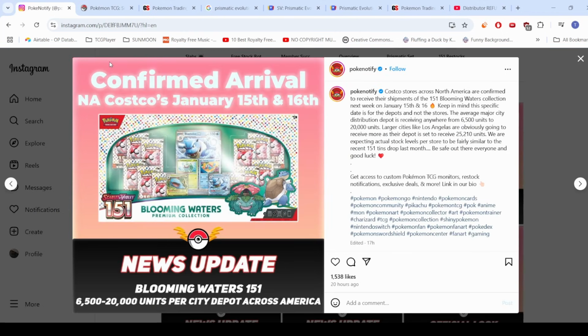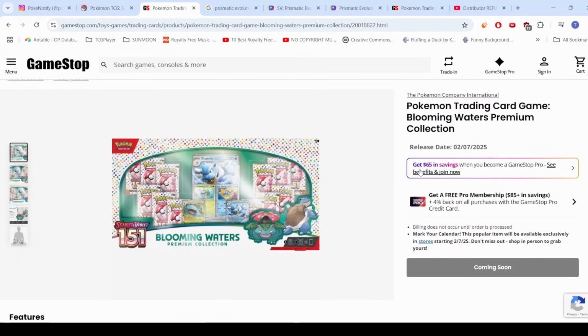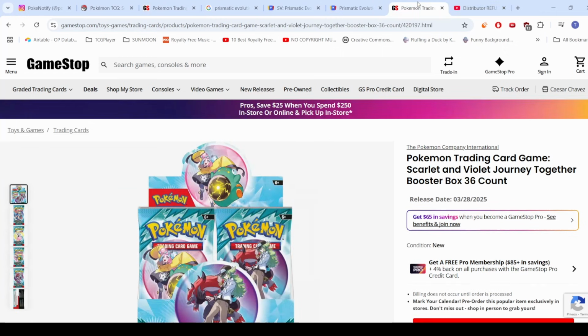All right, so I talked about Blooming Waters. For GameStop, I feel like they made an in-store only thing as well. So technically, this should release on the 7th, but some people are gonna be checking the GameStop every day for the next month or so to check for Prismatic and for Blooming Waters or to get news or whatever.